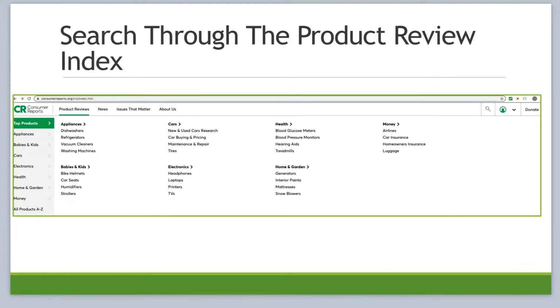Probably the most reasonable place to start is with product reviews. If you click on that, you'll bring up this list that shows you the top products that people search for under appliances, cars, electronics, and so forth. However, if you go all the way down to the bottom of that list on the left, you can search for all products A to Z, which just brings you a list of every product that they review in alphabetical order.